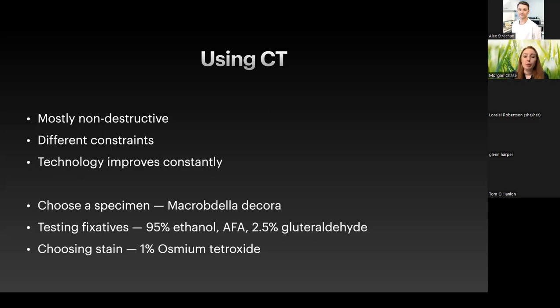So either iodine or osmium tetroxide, or a stain called phosphotungstic acid, PTA, and then CT it and hope that we get the results that we want. We don't know what kinds of tissues these stains will attach to, so what things will look like in the end. But there are also different constraints, and you know, the technology in CT is constantly improving.